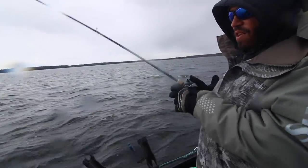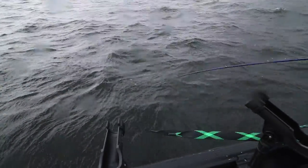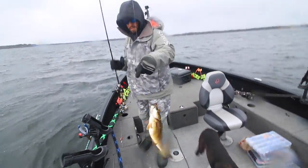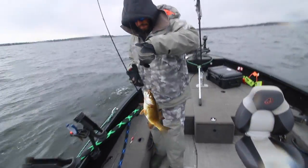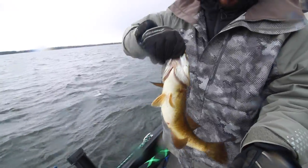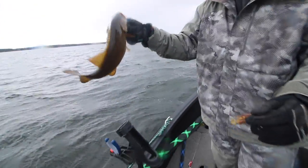Up on a little fella. Crusher though. Not too bad. Beauty, on the jig. Take him. Per usual, the wind picked up to 30 now and it's starting to rain. Chunker. Beautiful little fish. Let him go.